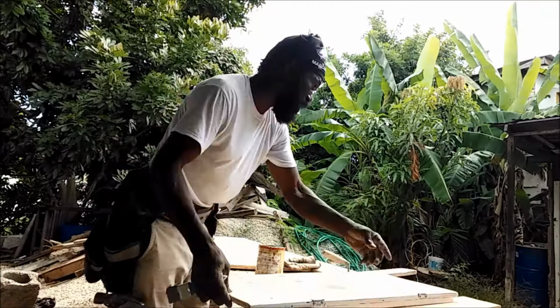Alright, so just about finished. We just put on a second coat of the primer paint on it, and then we make it dry a little bit.